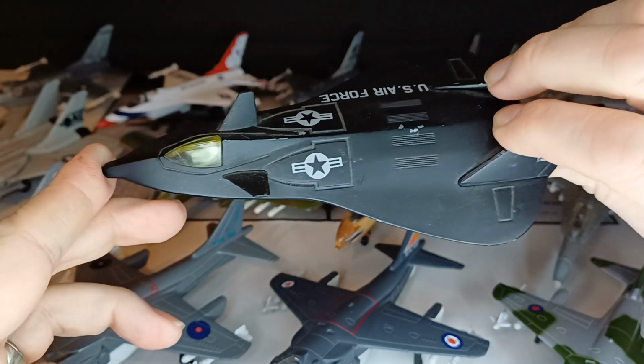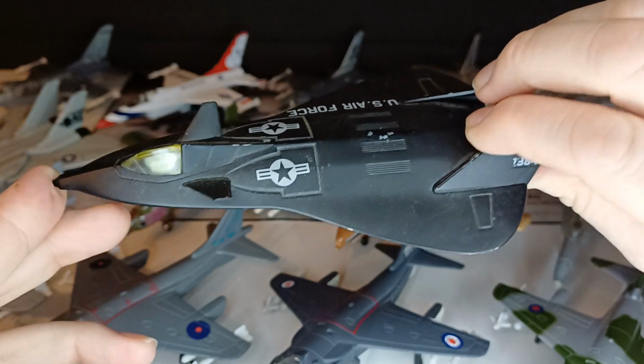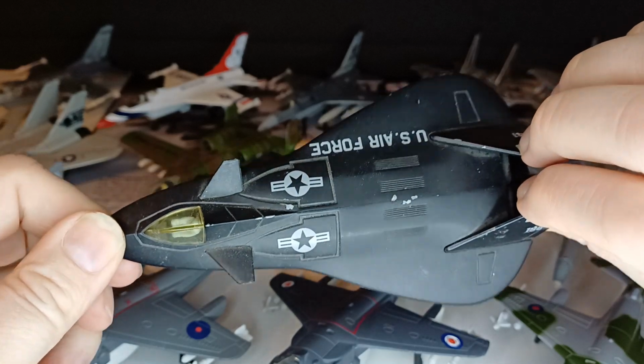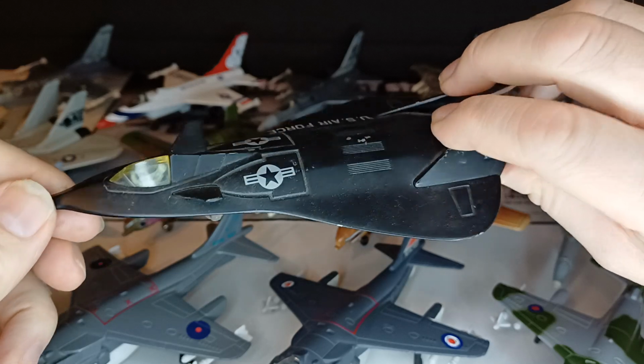Now I was of the opinion that at least one of these must have been made as a prototype and flown, but I don't think that's the case. There are various models of them that were made for testing purposes, I think. But I don't think any full-size one was ever made. There's lots of artists' impressions and that kind of thing. So it's quite an unusual one.